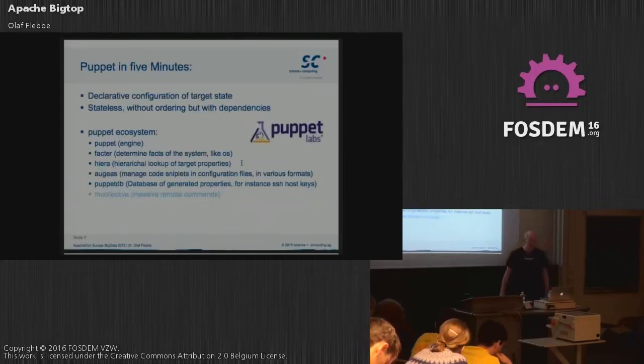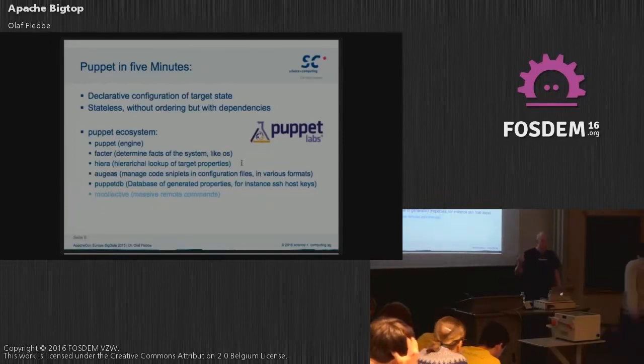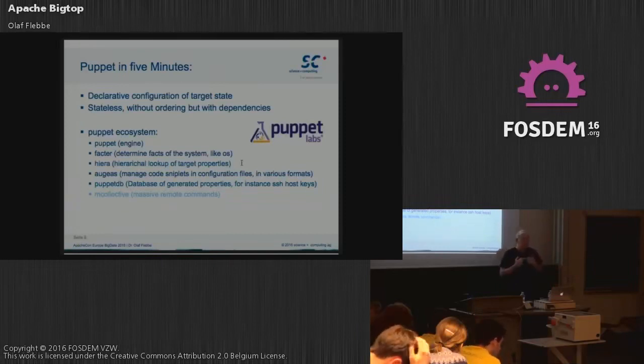So we did it with Puppet. Not everyone may know what Puppet really is. The ecosystem of Puppet contains the engine, Facter, which determines the facts of the system itself, has a hierarchical database, Hiera, and Augeas is a thing to manage snippets of code we have placed into the configuration files, and PuppetDB is something that can consume all the facts of the cluster and push them to the cluster again. For instance, it's needed for managing the SSH host keys.